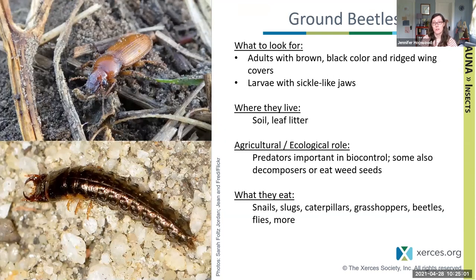Related to tiger beetles are ground beetles. They look quite different, but have a lot of other things in common. Ground beetles have ridged wing covers. They're a little bit larger than tiger beetles. Often they are not metallic. They're more often dull colored, black or brown. The larvae, however, do have massive jaws, just like tiger beetles. And both the adults and the larvae are excellent predators.